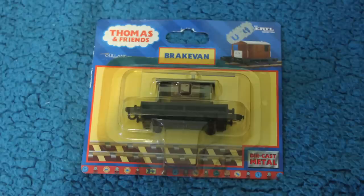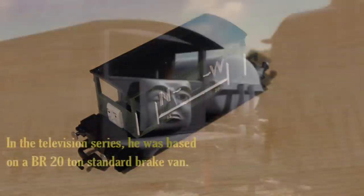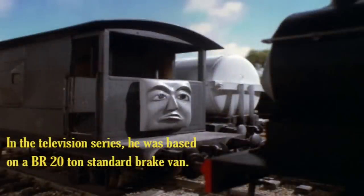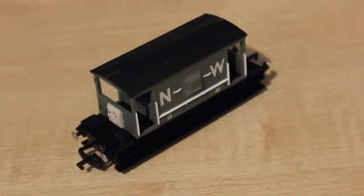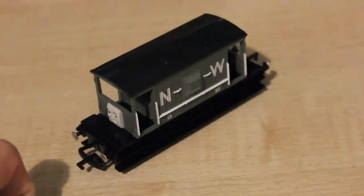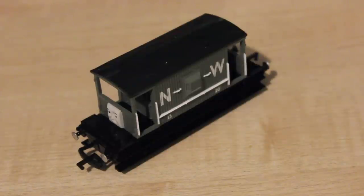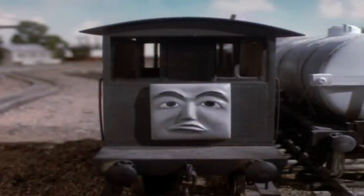The Ertl one, which I also have both in the box and out of the box, looks completely different. In the TV series, he was more based upon a BR 20-ton van, as you can see here. Also in the TV series, he didn't have the NW lettering on his side. So apart from that, and obviously you've got this little bit that sticks out, it's a different basis. It does look like it did in the Railway Series, but also the TV series as well. And I think the face is really good. I do think the face is really small, though, but the face is really good. It looks just like his face in the TV series.